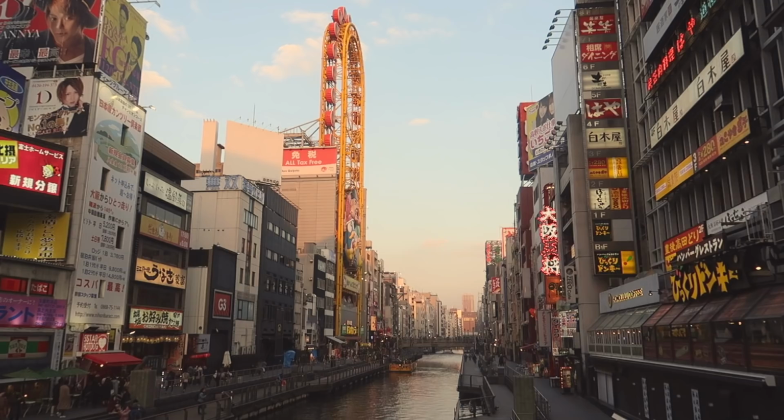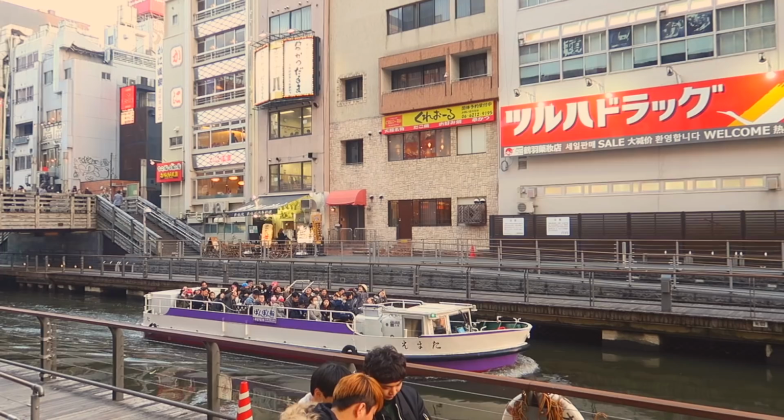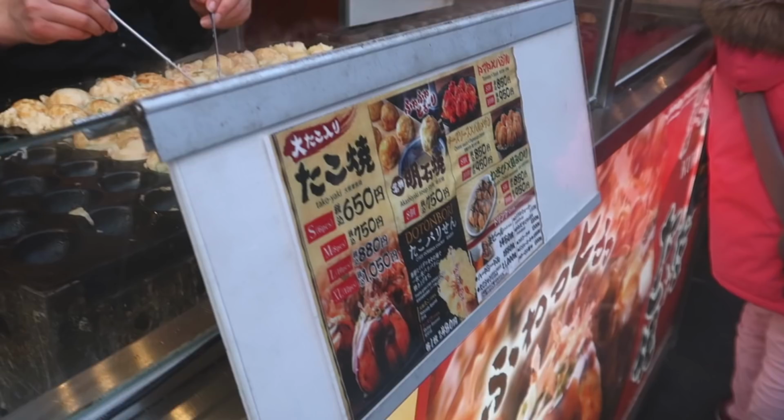Here we are in Dotonbori, which is very famous in Osaka for great food and nightlife. There is a lot of entertainment and I really recommend you spend a couple of hours here just trying out all the different Japanese street food.